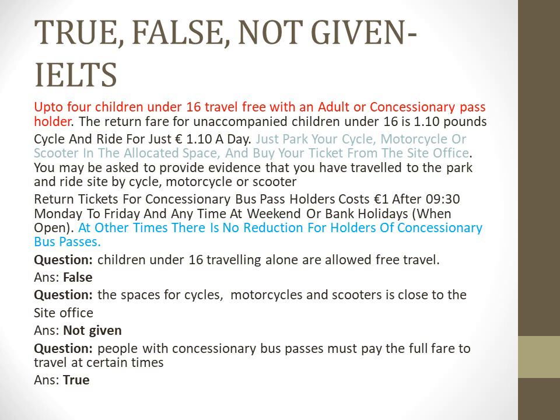And then the final question of the day. People with concessionary bus passes must pay the full fare to travel at certain times. So now we see, if you look at the last part of the passage, at other times there is no reduction for holders of concessionary bus passes. So at certain times there is a reduction, but at other times there is no reduction. So now the statement is saying people with concessionary bus passes must pay the full fare to travel at certain times. Yes, that's true, because at some times there is reduction, but at other times there is no reduction. So this is true.